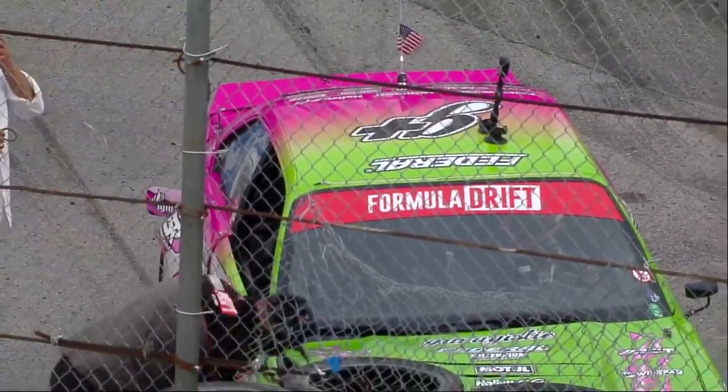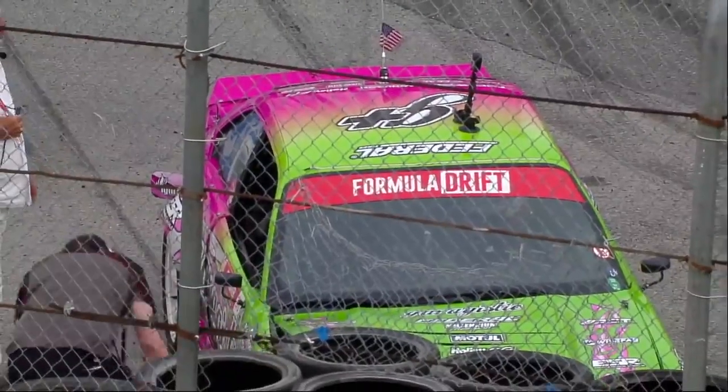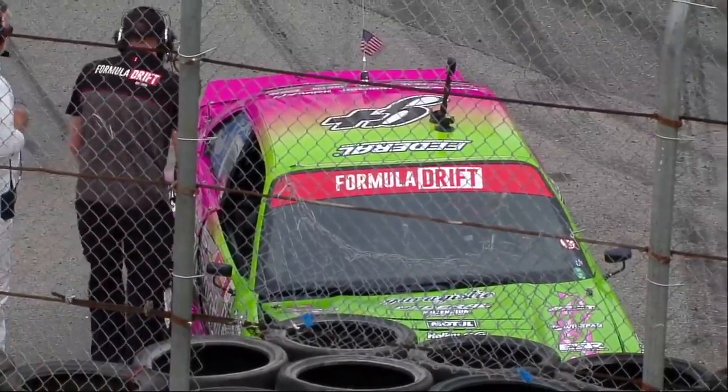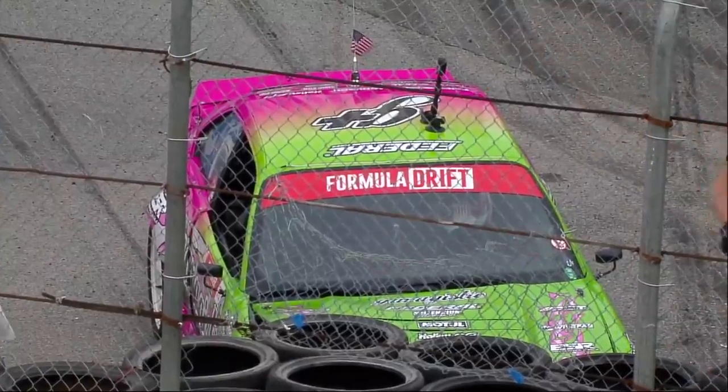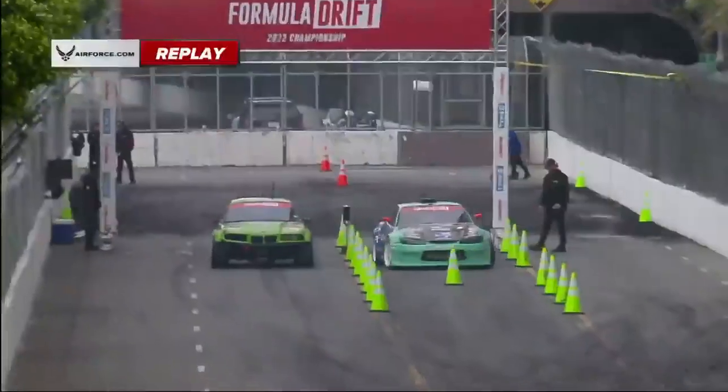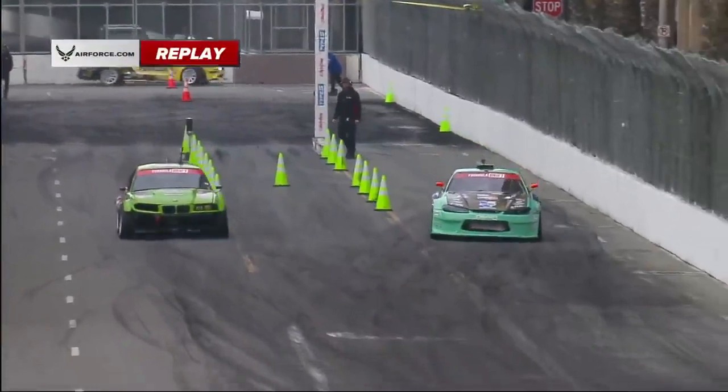I think they should be able to fix this car. It's nothing like the Hurst crash where the whole front right was crushed in. Right. This was more of a glancing blow to the wall, I believe, and then into the tires. Well, you can see the buckle in his hood there. It might be worse than we think, but hopefully it's not.